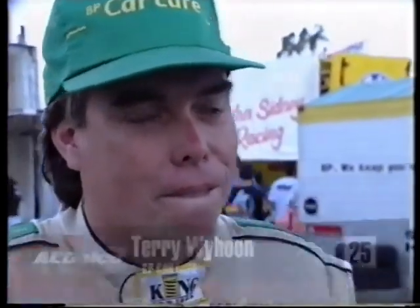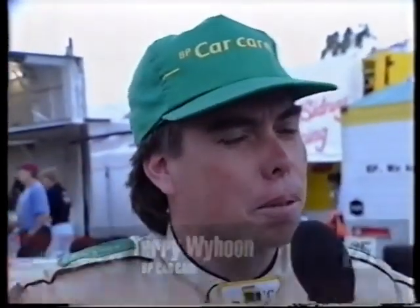So Terry Wyhoon off to a fantastic start for the night, pole position, but unfortunately things didn't go to plan. What did it feel like, Terry? Well, we started off okay on that first lap, George, but it felt to me like maybe the right front tyre was losing some air pressure. It was developing a fairly severe understeer, and it got worse and worse. And then on that 3rd or 4th lap, whatever it was, I came onto the front straight with a lot of lock on, and yeah, she just went straight forward into the wall.